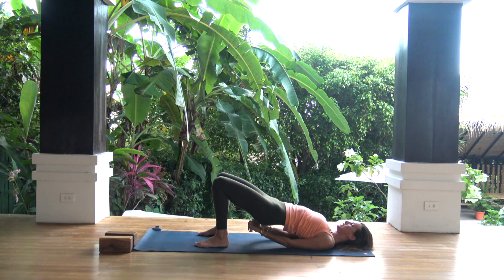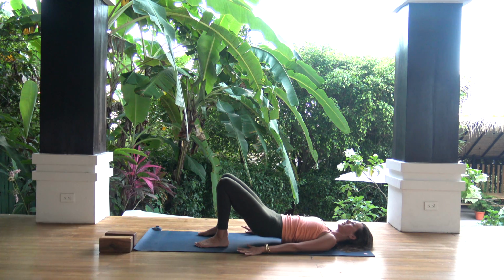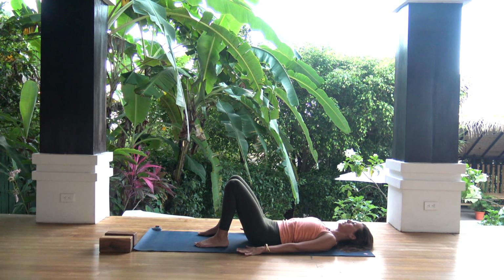If your hands are interlaced, release the hands. And then as you exhale, slowly lower down, upper back, mid back, lower back. Release your glutes, pause. And feel this deep sense of connection with your legs to your mat.